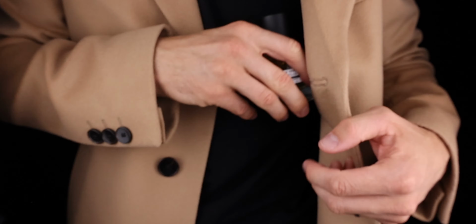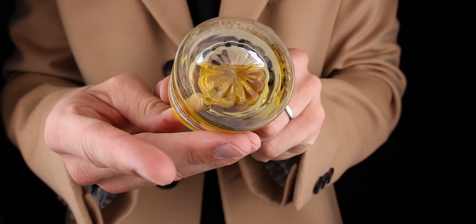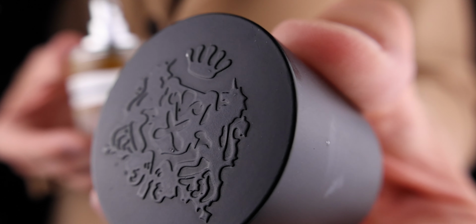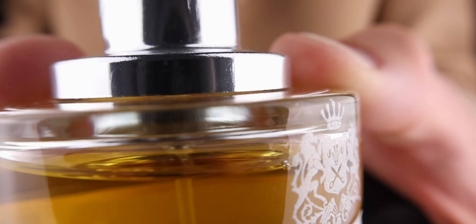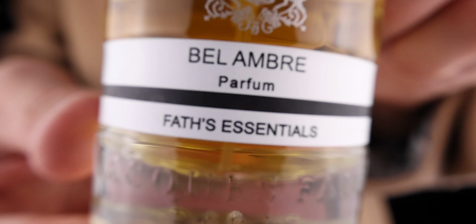Number one on this list is a fragrance done by one of my favorite perfumers. This fragrance is incredibly strong. When I say incredibly strong, it is just monstrous performance, amazing longevity, and the scent profile, what can I say? It just seals my heart every time I smell it. It's such a good one. And for you guys who want a sexy full fragrance, this is full in a bottle. So good. It is Jacques Fath's Essential Collection, and it is Belle Ambre Parfum.